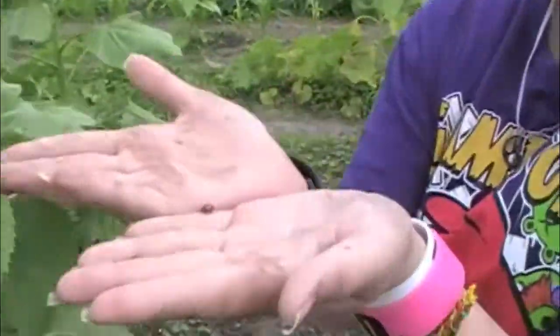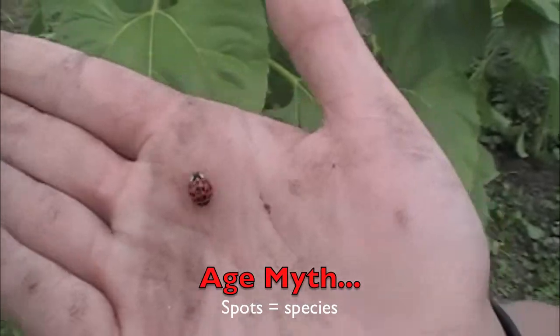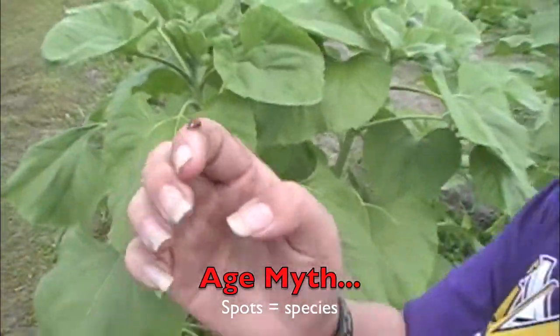All right. Mr. Fenzik, look what I found. You know how many spots they have? How many spots? Like 15? You count the spots. Is that another one? Count the spots while we're waiting.